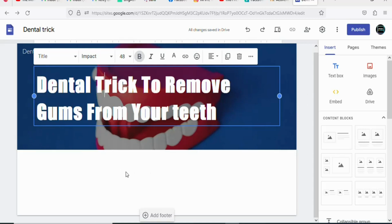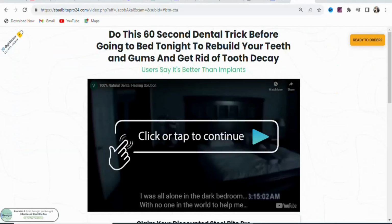So now the next step is that you have to insert your affiliate link right here. Before you insert your affiliate link, what you have to do is come back to the landing page.